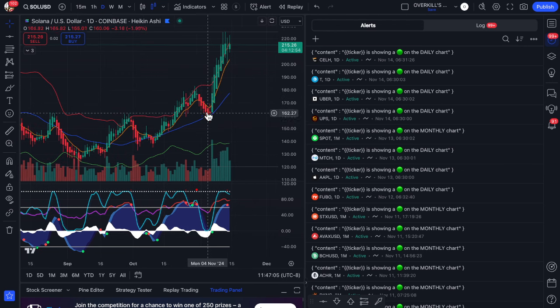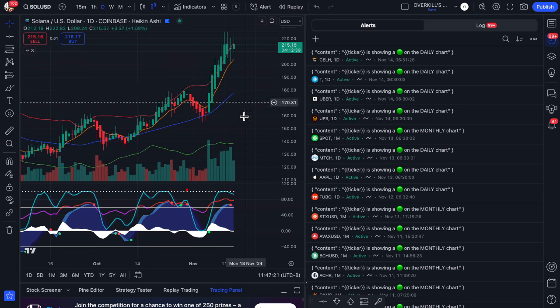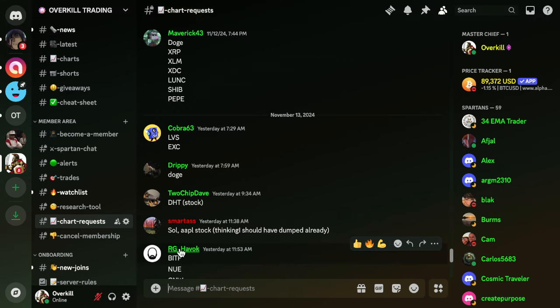We want to buy one of these pullbacks, right? I like to wait for at least 4 red candles on the daily before I enter. This one right here gave you 6, and then it gave you a green dot, and it lifted off from 160 all the way up to 225. Again, red dot there on the daily. We're going to wait for a pullback on Solana. I'd be taking some profits up at this area at about 215.